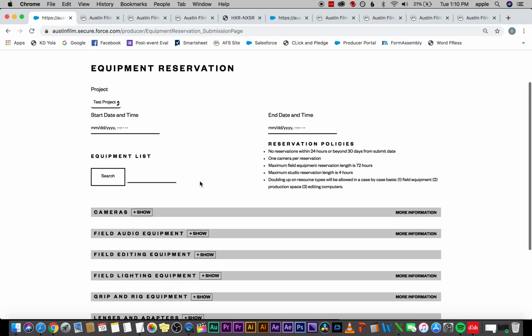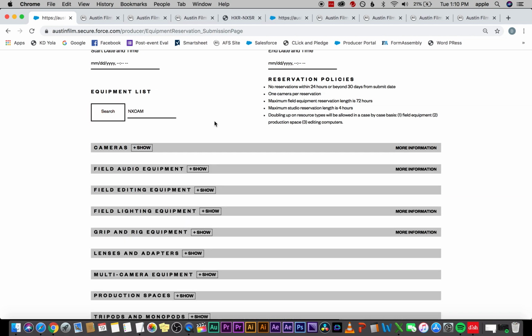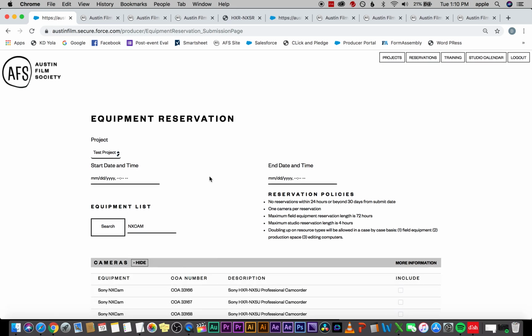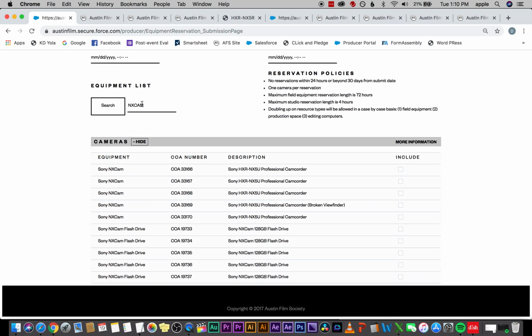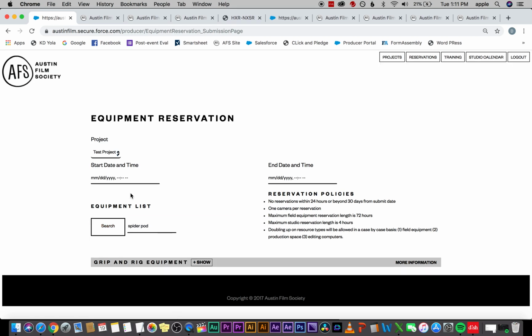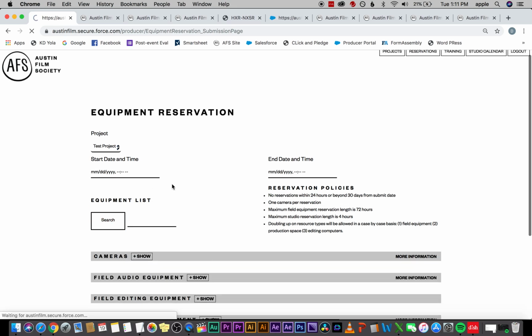All right, so if I wanted to search for something, there we go. So I can hit NXCam, hit search, and then only NXCam will show up. If I needed that Spider Pod, I'll do a search for that, and then the Spider Pod will show up. So it's helpful. Not sure how many people use it, but it's there. Okay.